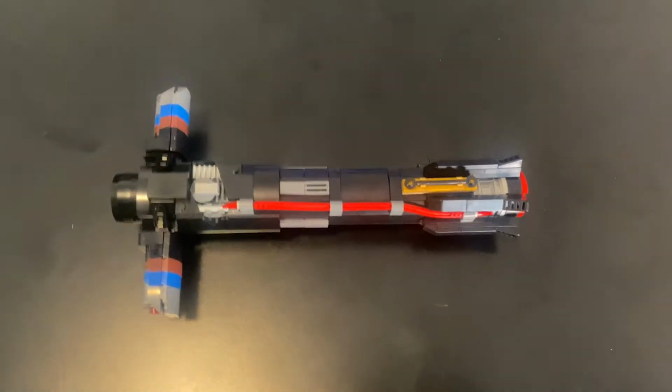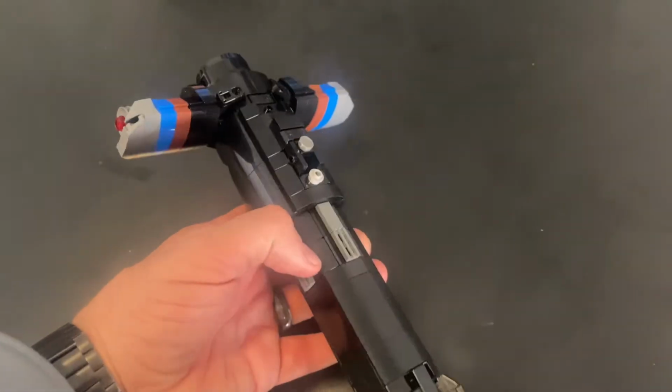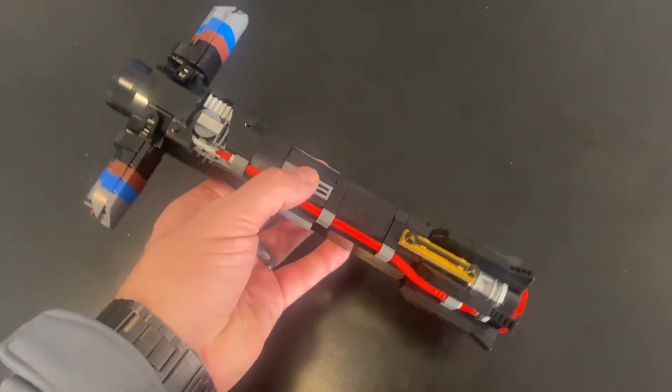Alright, there's the finished product of Kylo Ren's lightsaber in Lego form. So check it out. We got this side and this side. Lots of cool little details in this one. We'll start with the bottom.